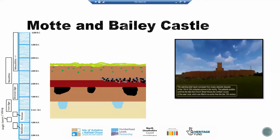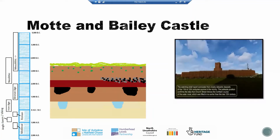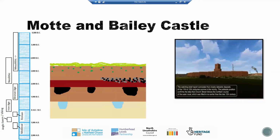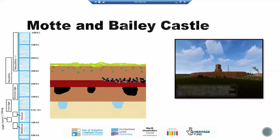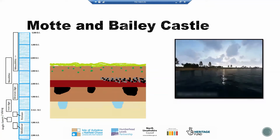The watching brief report concluded that the most dateable deposits of the 11th to 12th centuries survive in the vicinity. The palisade position confirms the idea that Church Street follows the northern course of the outer ditch, which was filled in no earlier than the late 12th century.